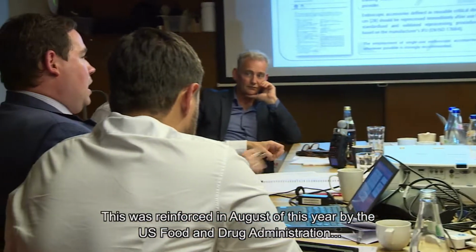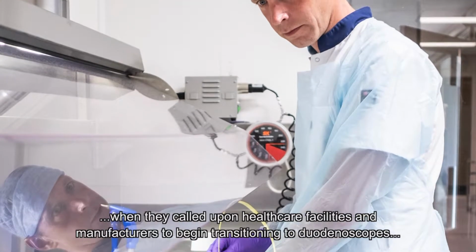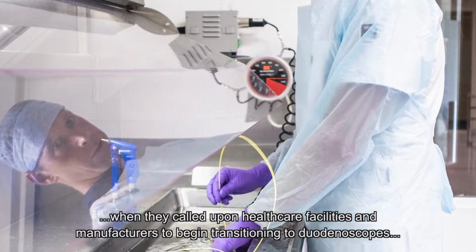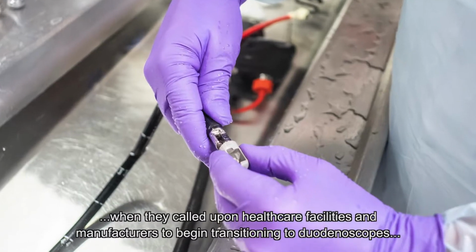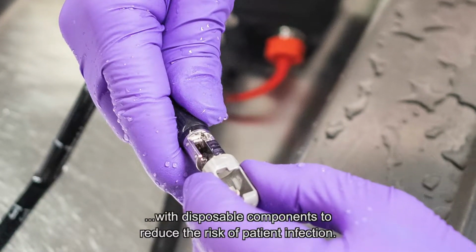This was reinforced in August of this year by the U.S. Food and Drug Administration when they called upon healthcare facilities and manufacturers to begin transitioning to duodenoscopes with disposable components to reduce the risk of patient infection.